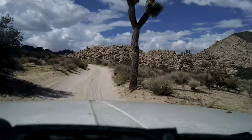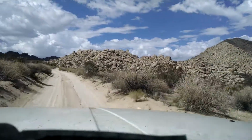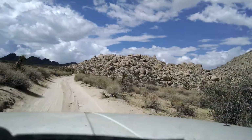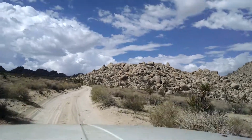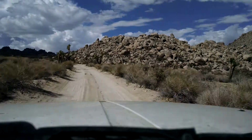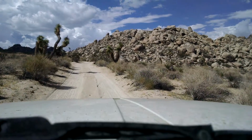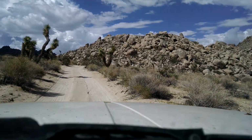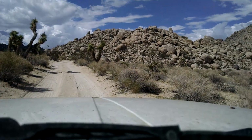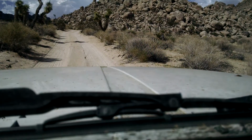Even if you do enjoy going fast and the thrill of it, Joshua Tree National Park is not the place to do it. That's frowned upon here. And why would you? It's so beautiful here. You can see these rock formations coming up on the right. Stop and look at that for a second. I'm just repositioning the camera. Okay, we'll continue.